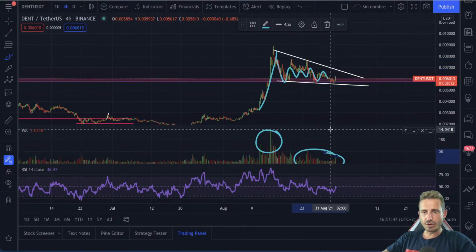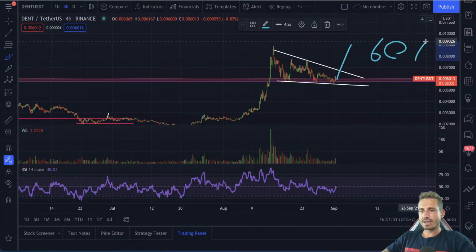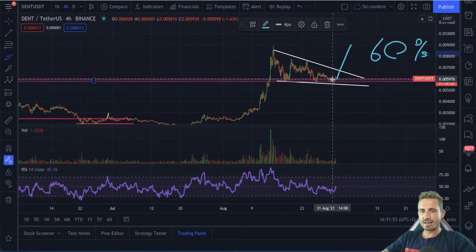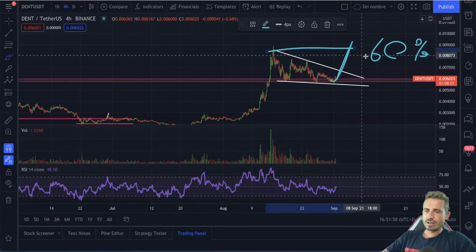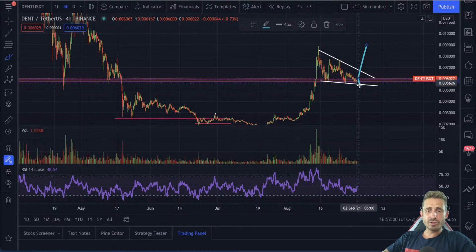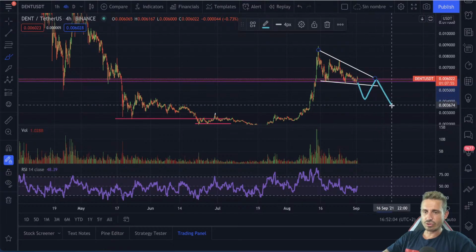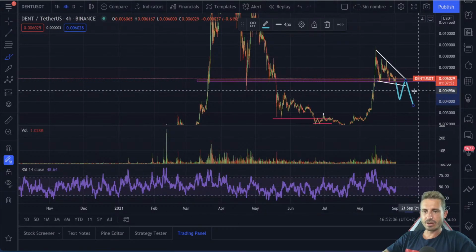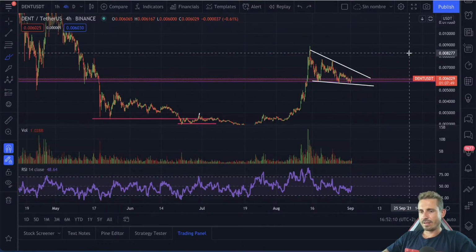Consolidation, no volume at all. Probability of this breaking up is at least over 60%, okay? 60% that this will have another run up here, retesting the highs. This is what I got for Dent. If this support level doesn't hold and we break down, it's not going to be good news for Dent. In the short term, we might be coming to lower levels here. This major support is going to turn into heavy resistance in the short term.